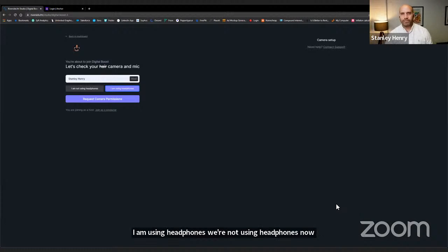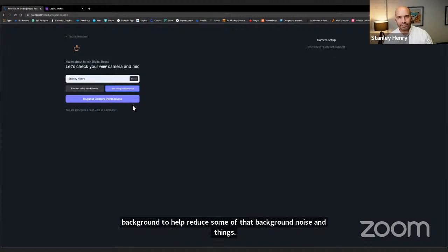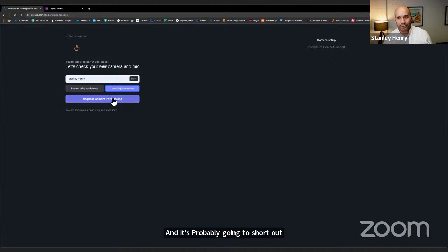Now, the reason it asks you this is noise cancellation and echoes and stuff like that. So it has software in the background to help reduce some of that background noise. And it's probably going to short out here when I do this, but let's give it a crack anyway with my camera because I'm using it.